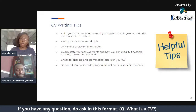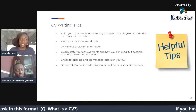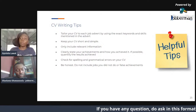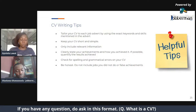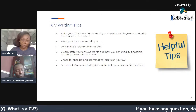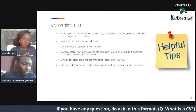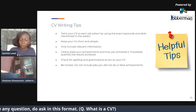If you're designing your CV yourself, there are editing apps you can use, like Grammarly. Grammarly will help you sieve out typographical errors and grammatical mistakes, because some recruiters do not want to see grammatical errors. It means that you are not paying attention to details, and that you might not be observant enough in that particular role. So you should make sure that you are observant while sending your CV.